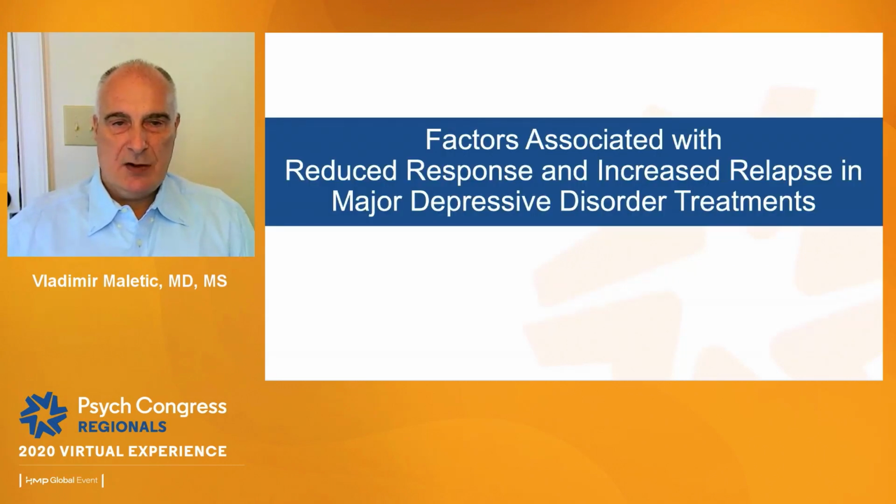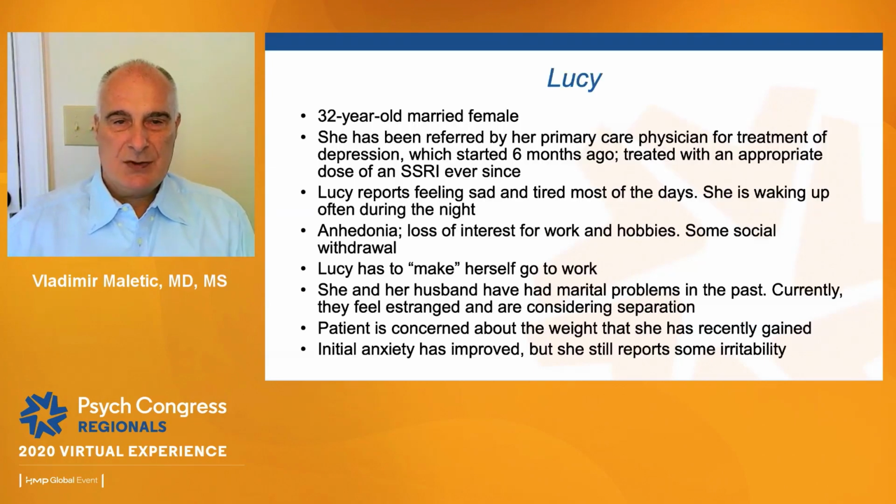So let us now look at some of the factors that are associated with reduced response and increased relapse rates in patients suffering from major depressive disorder. In order to help us work through this information, we have a case vignette. Lucy is a 32-year-old married female. She has been referred by her primary care physician for treatment of depression, which started 6 months ago. She was initially treated with an appropriate dose of an SSRI.